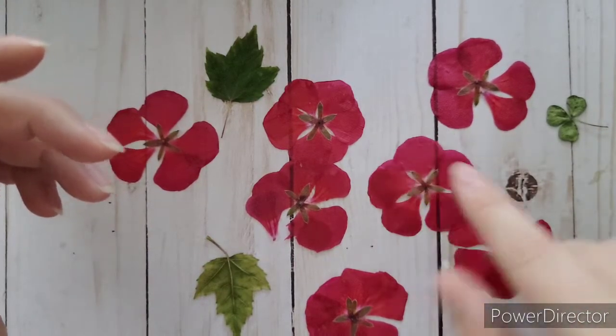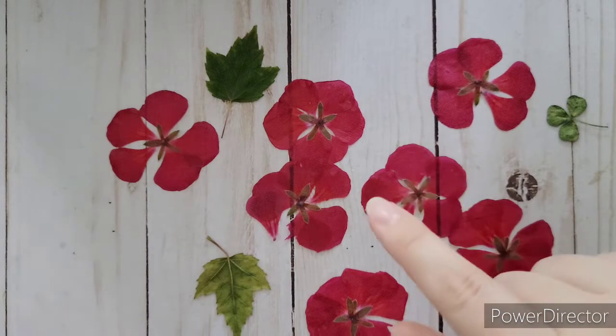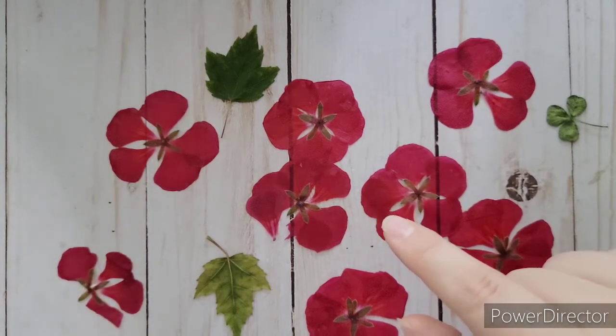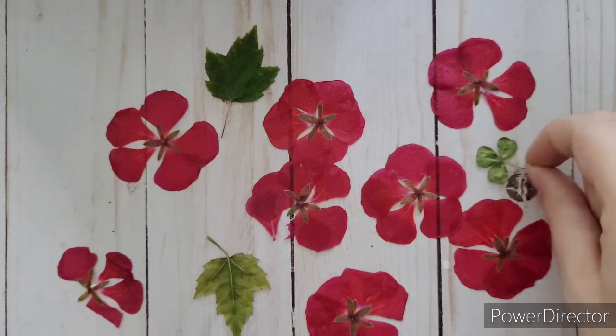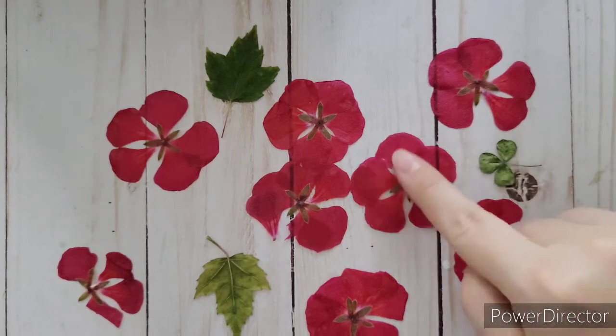That is so cool. But I am glad that some of them turned out, and then these ones, I can just use the petals. So that's really cool. We'll have to try finding some more. I don't know if there's going to be much out there.